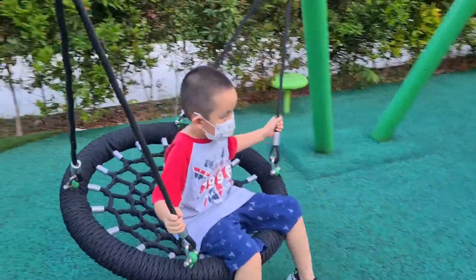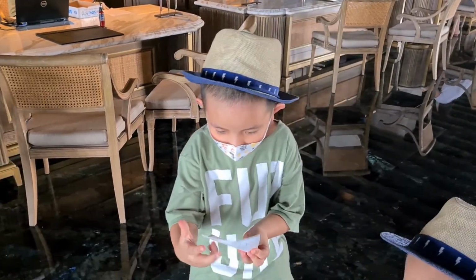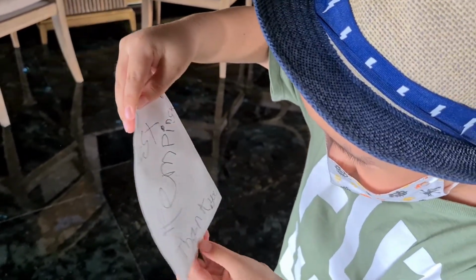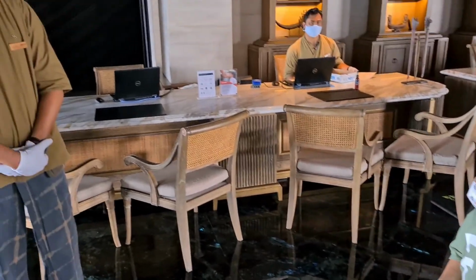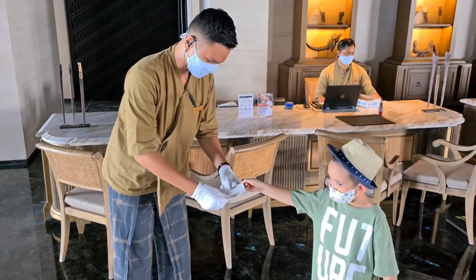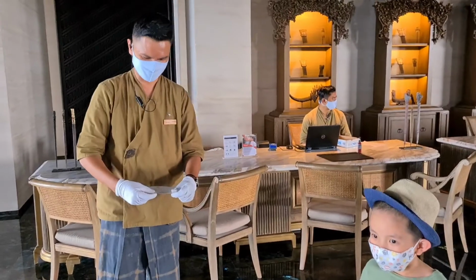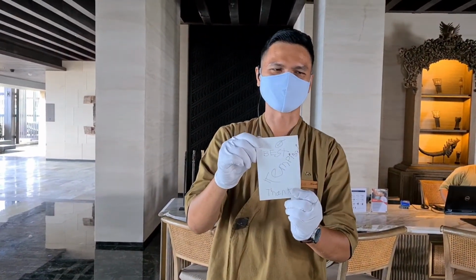All right, guys. Have fun in the playground. Bye. Guys, I have a card here. It says, thank you, Kempinski Bali. And we're going to give it to Mr. Dayan here. Mr. Dayan is the manager there at the hotel. You can give it there to him. Preston, you've had a wonderful stay, right, Press? Thank you so much.